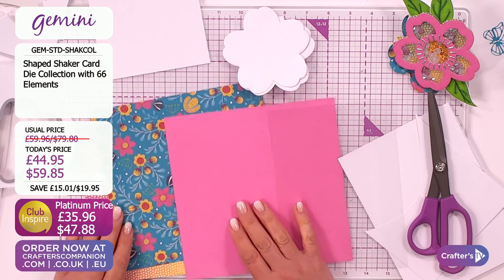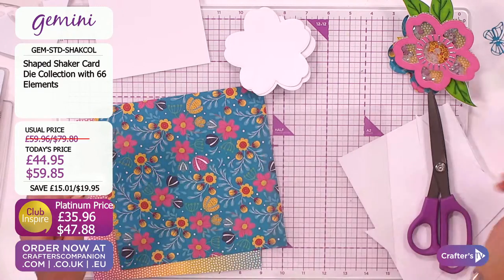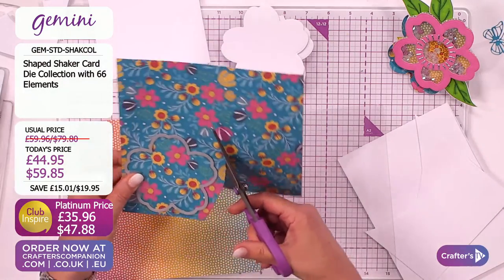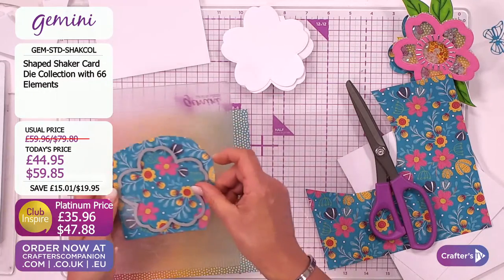So let's just work through these. I'm going to just pick the pink out for a minute because we need to do a little bit more. But let's just work through these. Any order, your pattern papers. So get one of your pattern papers, because you might have chosen to do different pattern papers. But this is going to be really lovely, bright colours. So let's cut that one.